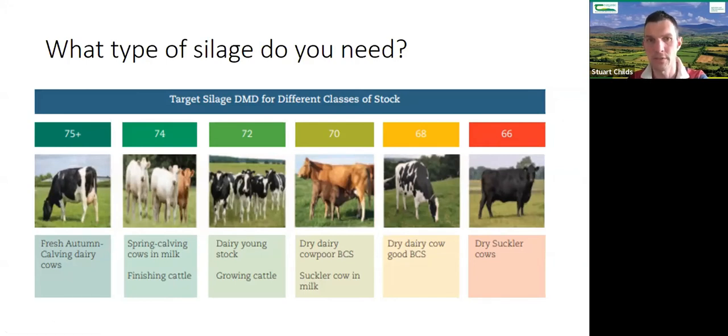So that 70 DMD target should be kind of the very minimum, I would say. We should be trying to achieve that. Unfortunately, farming being the way it is and weather dependent, sometimes that 70, if we're trying to achieve that as our minimum, will end up being this anyway. So we should really be pushing that bar high in terms of trying to achieve quality silage.